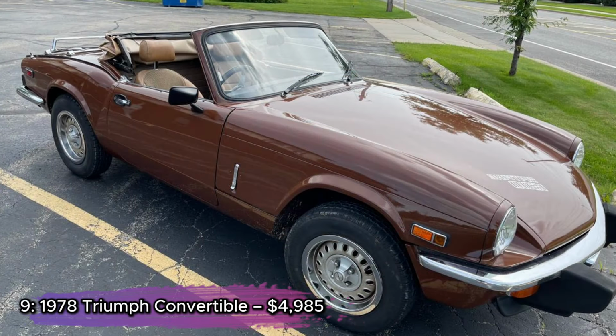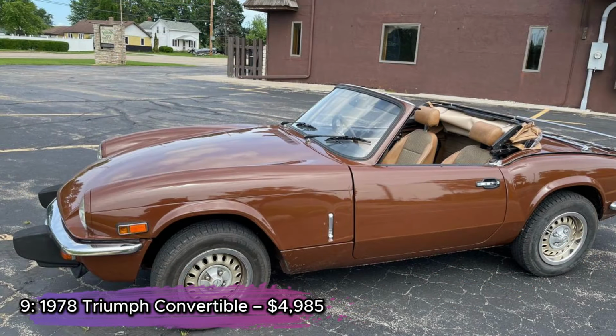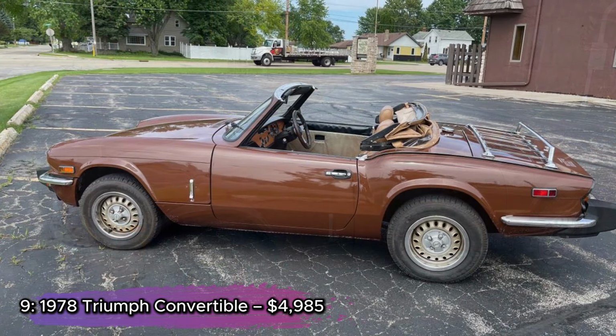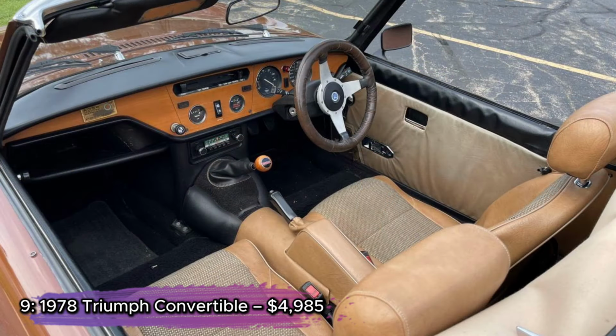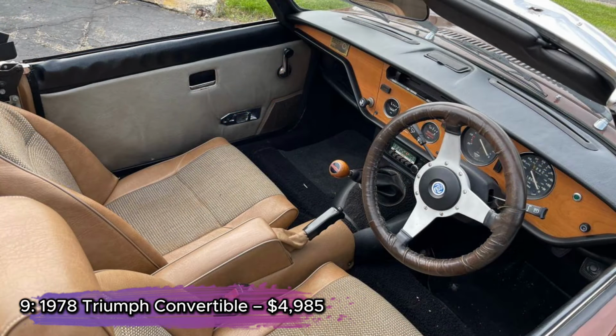Car number 9, 1978 Triumph Convertible, $4,985. Here's a fun one, a 1978 Triumph Convertible, located in Little Chute. It has a manual transmission and has been driven 70,000 miles. The body is in good condition and it's ready for some top-down cruising. Priced at $4,985, this British sports car is a great deal for a fan of convertibles.